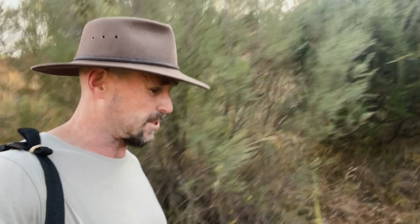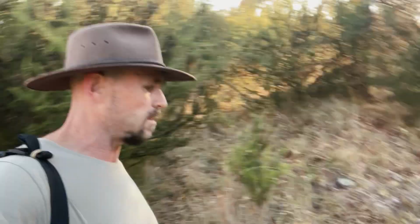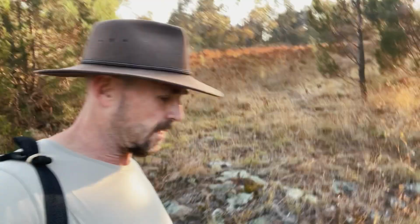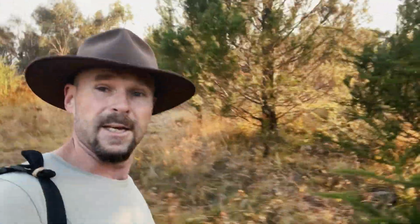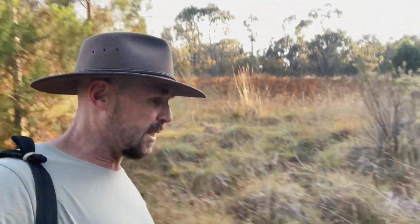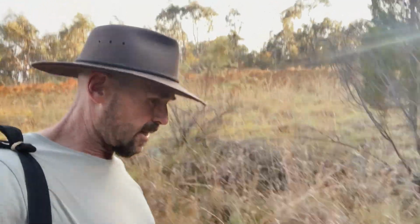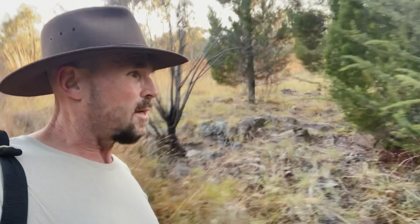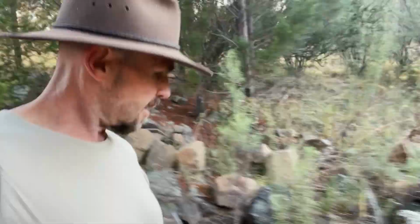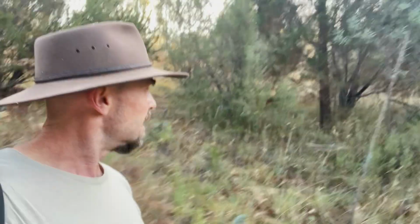So I finally reached the top. I'm at the top of this, I don't know, mountain, hill, whatever you want to call it. But the river is a long way down below me, so hopefully we'll get back down there. I'm 4 kilometres in. I've been going for a bit over an hour. Been faffing around a bit, so I don't know how much further I'll go.